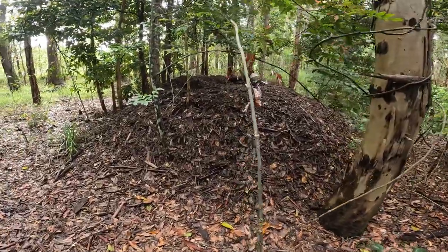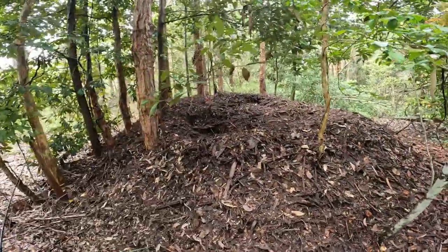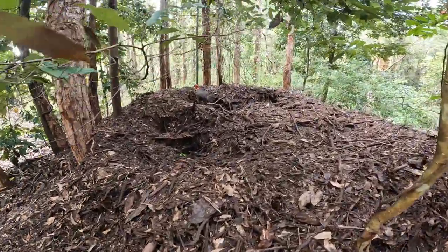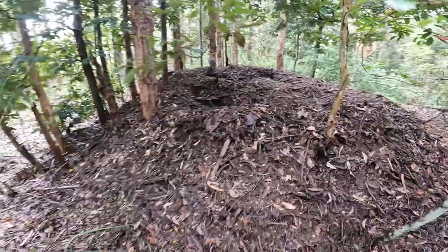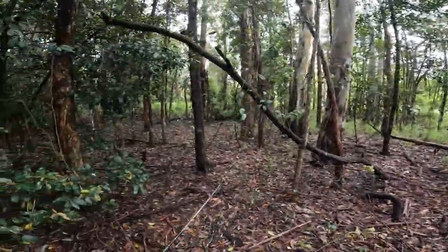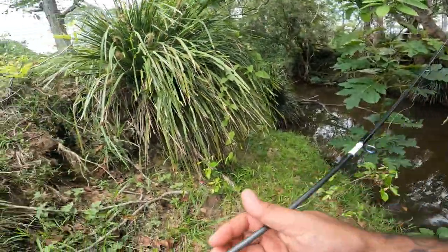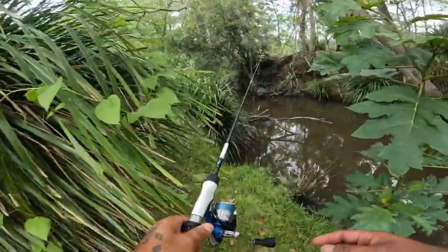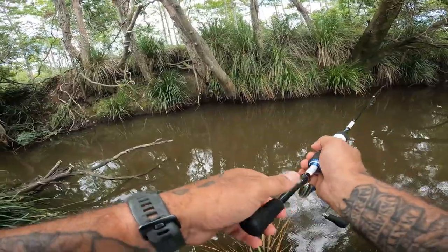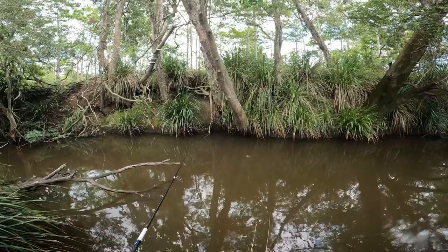Look how insane this turkey's mound is. Been working on that one for a couple of years, haven't you, brother? Can you see him up in there? Up the back there. That thing's huge. Look at that. Where are you going? I'll go over this side. Oh, there's a little branch there. What is it?